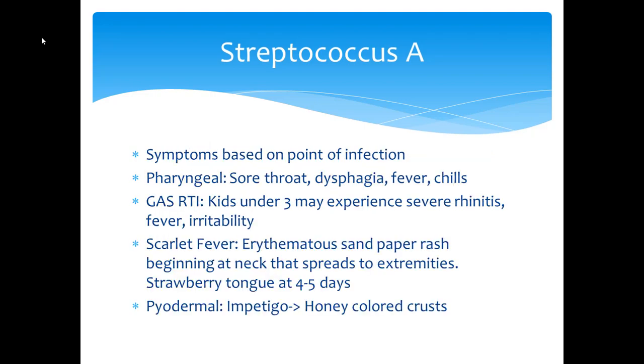So basically, the symptoms are based on what type of infection it is. If it's strep throat, obviously sore throat, dysphagia, fever, chills. The group A strep RTI is just a respiratory infection. Rhinitis, fever, irritability. Strep, untreated, can lead into scarlet fever, where they are getting this red sandpaper rash that starts at the neck, goes to the arms and legs.